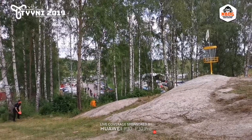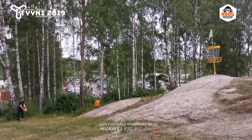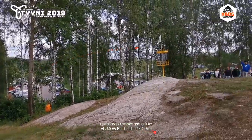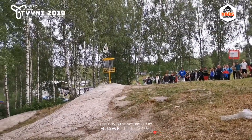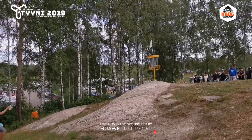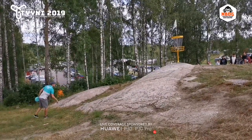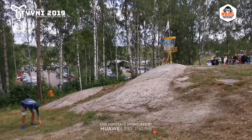Leo finds himself 15 meters away from the basket, looking uphill from a straddling stance. This is exactly the... No, he just goes a little high, shoots over the basket. He was exactly on line, but he's left with about 4 meters. Simon putts in for his par 4 from just inside the circle.